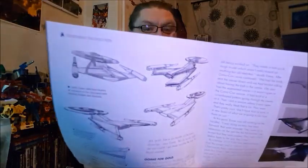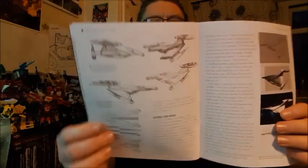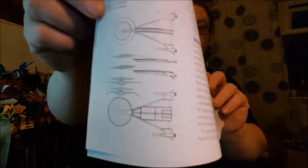Where is it? I missed a page out there, I think. Oh, they're stuck together. Yeah. There we go. So we've got some concepts of it going on, and some of them it's more or less what we got, except with shorter nacelles and stuff like that. Actually, it looks like the Excelsior study model, to be honest. It looks very primitive, if I'm honest, compared to Constitution classes. Yeah, some more designs there which are quite cool.